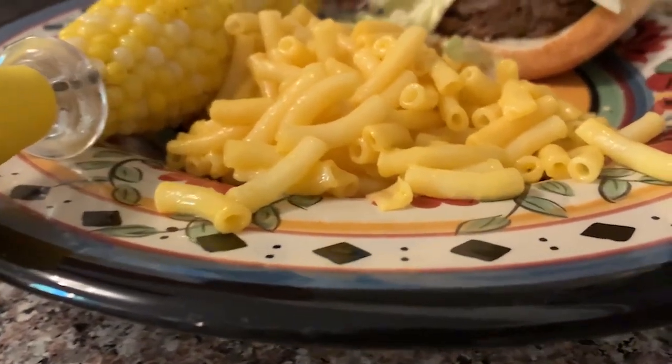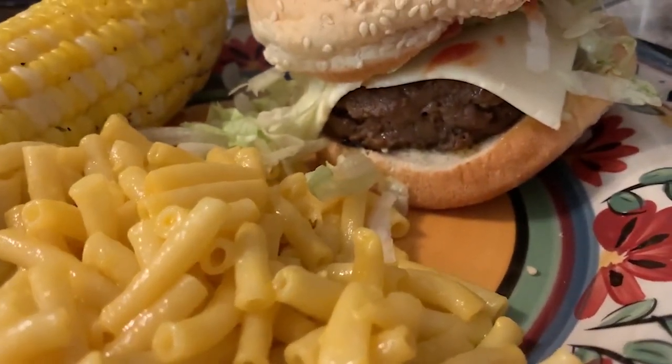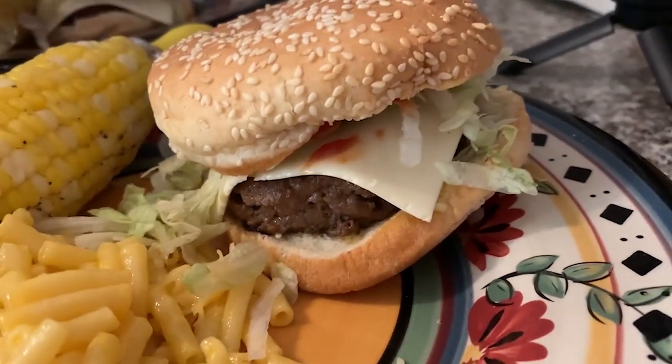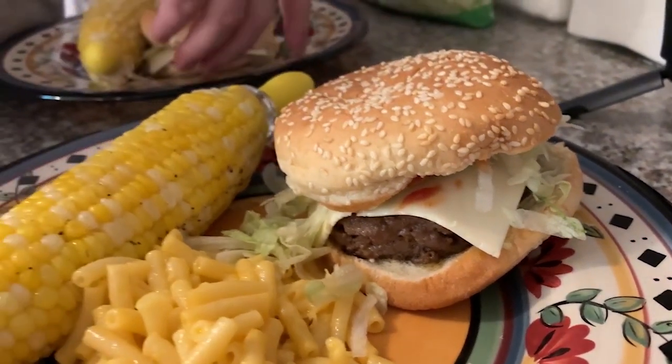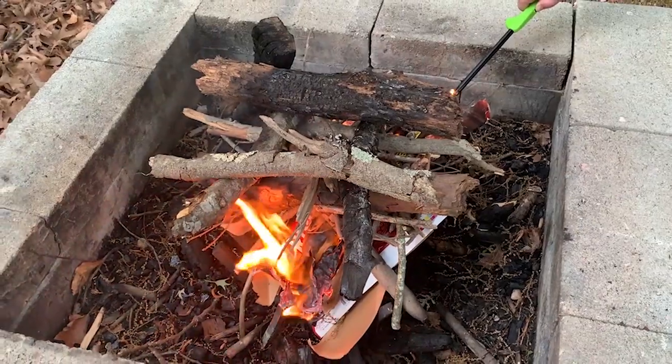And this is our super delicious dinner on this night. Not the healthiest thing in the world, but we did have a side salad with this. I didn't put that in the clip here, but these burgers were so good. Jack really knows how to season meat. I'm just not a big meat person.